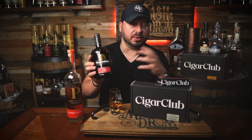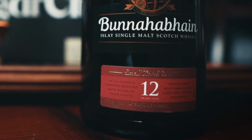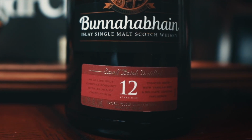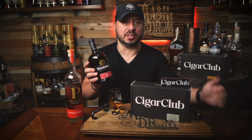Bunnahabhain 12 is one of those single malt scotches I always recommend to even bourbon drinkers trying to get into scotch. It's got such a nice balance of ex-bourbon, ex-sherry flavors. It's rounded, it's balanced, it's not too weak. Again, it's non-chill filtered, an absolute hitter of a Scotch, and it goes great with this cigar.